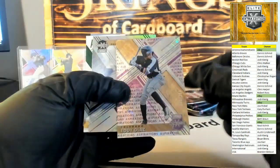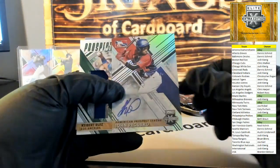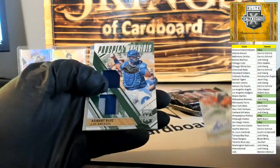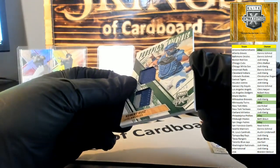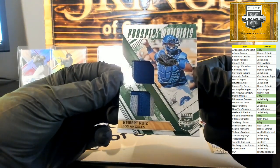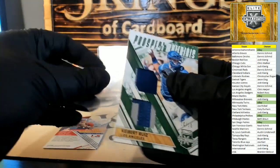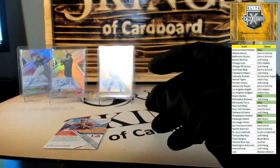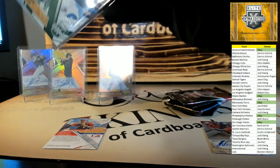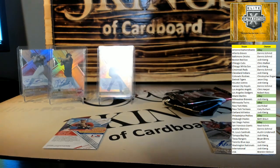Eddie Diaz to 250. John Paguera, DPL. Kiebert Ruiz, number two. Is that 10? Yep. Number 10 of 10 on the Ruiz. Dodgers. A couple nice patches on that one. Going to Mr. Magnum. Sad my second camera backfired on me that I was hoping to have up, but.